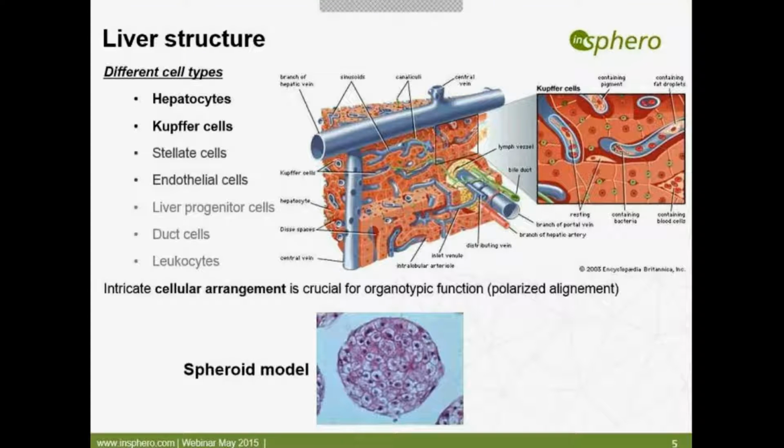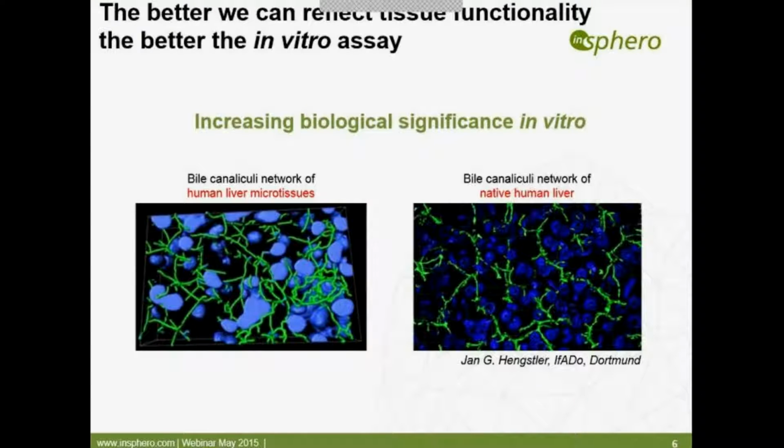As you can see, the liver represents a complex network and it contains different cell types. Besides the hepatocytes, we also have Kupffer cells, stellate cells, and endothelial cells, and many more. And our goal at InSphero is to combine all these different cell types in order to create a spheroid model which is as close as possible to the native biology. A good example of how we reached this goal so far is shown in those two pictures, which were kindly provided by Professor Hengstler.